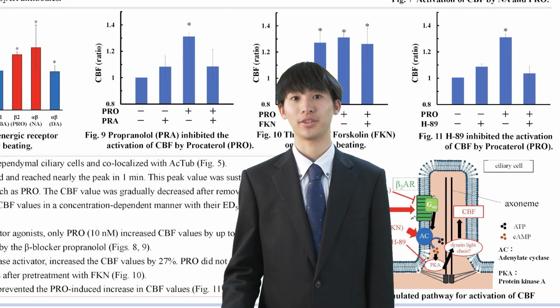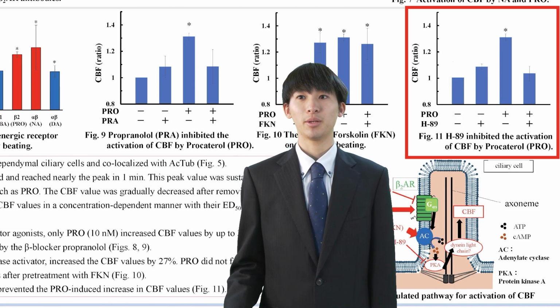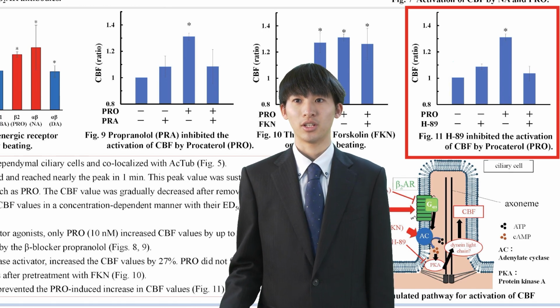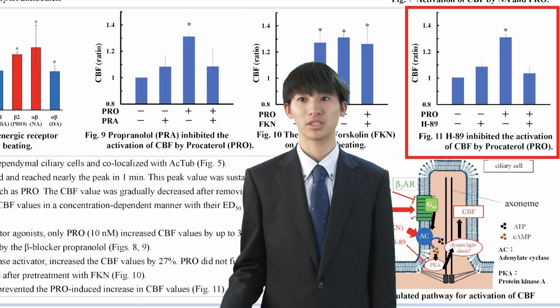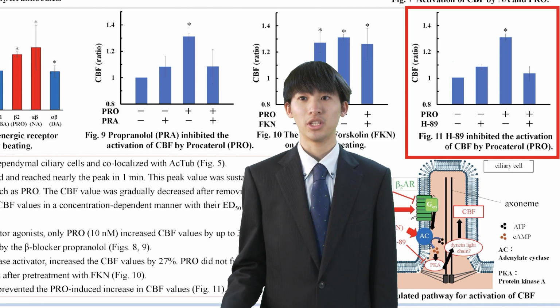Next, I'll show you Figure 11. I studied the effect of H89, a PKA inhibitor, on ciliary beating. CBF values were compared among control solution, procaterol and H89 alone, and procaterol and H89 in combination. As a result, H89 didn't inhibit the CBF baseline in the absence of procaterol. However, H89 prevents the procaterol-induced increase in CBF values. These results indicate that ciliary beating by procaterol is mediated by protein kinase A.